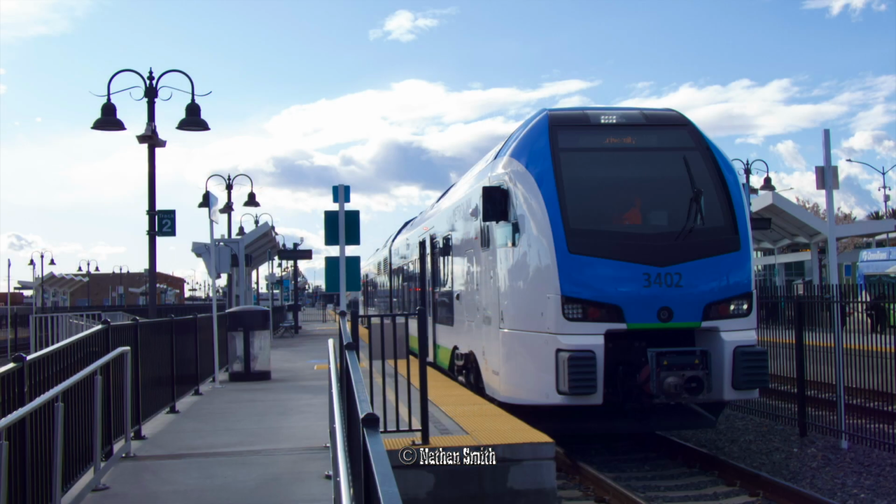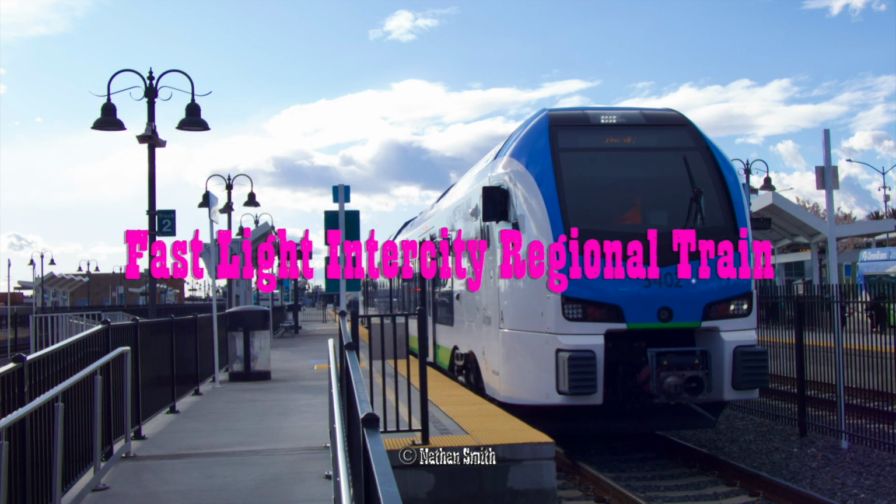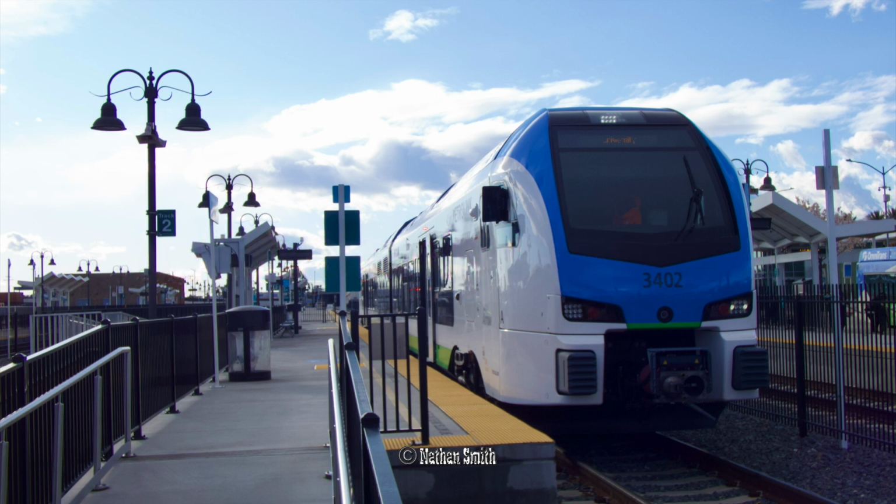The train sets used on this service are known as FLIRTs, built by a Swiss company called Stadler. FLIRT stands for Fast, Light, Intercity Regional Train, which this train definitely is. Currently, Metrolink operates 3 of these units powered by diesel. However, next year, they will receive their first hydrogen-powered train, which looks almost identical to this one, and will be the first hydrogen-powered train ever in the United States.